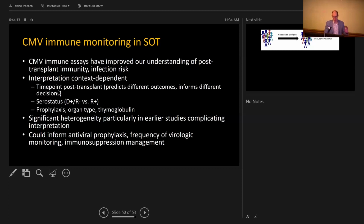It depends on when you're using the test, and that will predict different outcomes and inform different decisions. It depends on the serostatus of the patient and where they're at relative to prophylaxis. Are they on or off prophylaxis? What organ they have received, with kidneys probably being very different to the lungs, and everyone else in the middle. And then have they got thymoglobulin or not? And all the heterogeneity in the earlier studies really makes it hard to tease out what's going on.